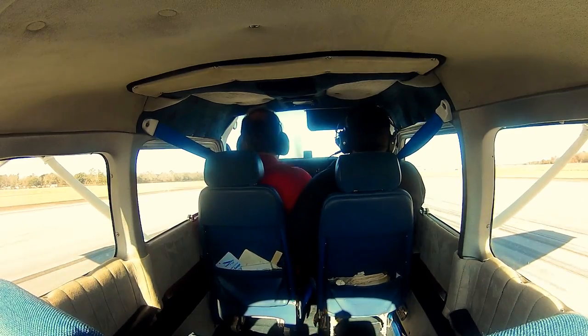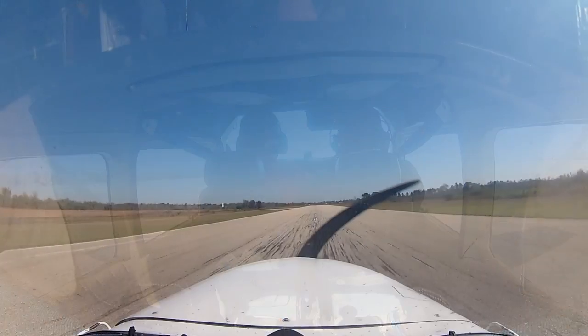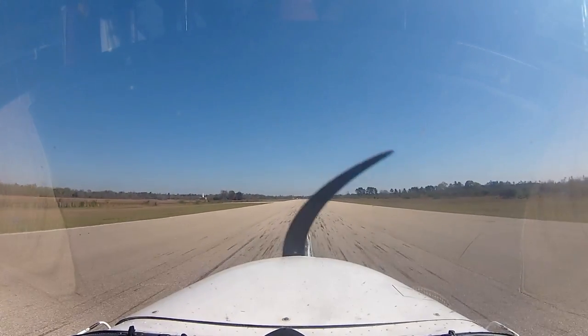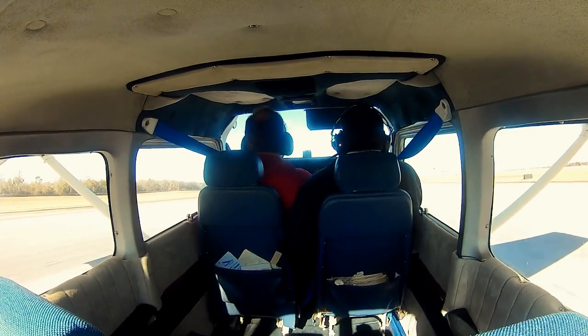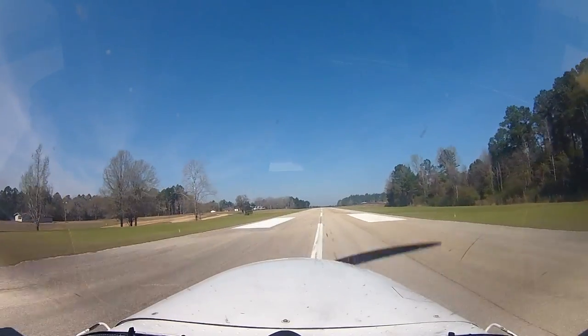Just a little more right rudder. You still need more right rudder. You gotta get more right rudder. See the nose? Okay, you still don't have enough right rudder in. Look at your ball. There you go. A little more right rudder. Put your nose back, right rudder, more right rudder. You gotta put in more right rudder, we're landing sideways again.